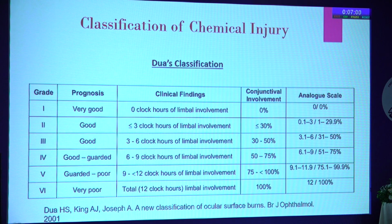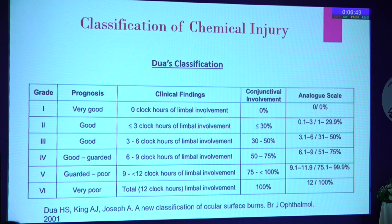Here, they considered limbal ischemia along with conjunctival involvement, because these are the two sites from where the reepithelialization process occurs. What they did was take grade 4 of the Roper Hall classification and divide it into 4, 5 and 6. If you pay attention to this grade 4, there is 50% of limbus damage and 50% of conjunctival damage. As per Dua's classification, very poor is only when there is 100% limbal involvement and 100% conjunctival involvement.